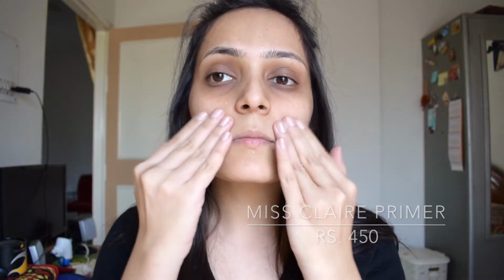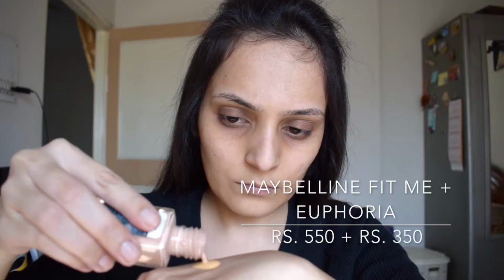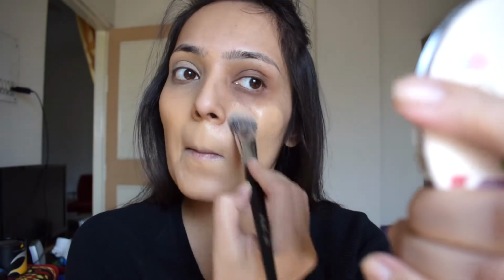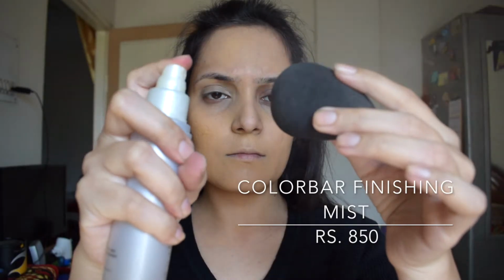First, I'm going to prime my face with Miss Claire Primer. And then I will be mixing 2 drops of Euphoria Girl Foundation with a drop of Maybelline Fit Me Foundation and apply it all over my face and neck with the help of a brush. To make my foundation look more skin-like, I will be spritzing Colorbar mist on my damp beauty blender and bounce it all over my face and neck.